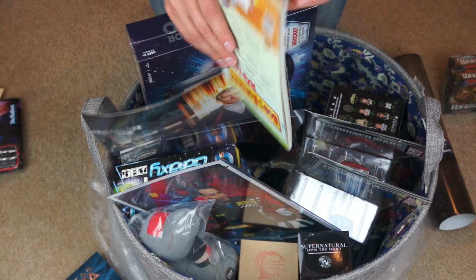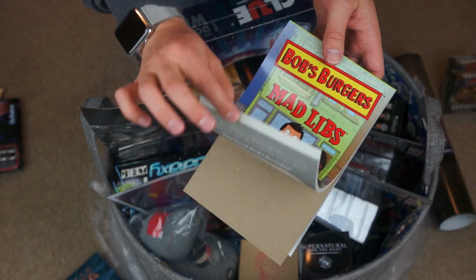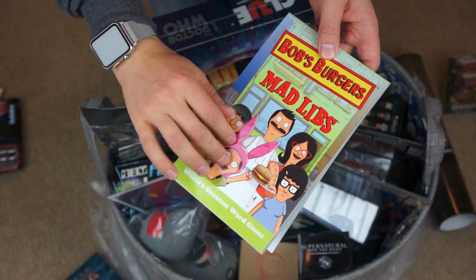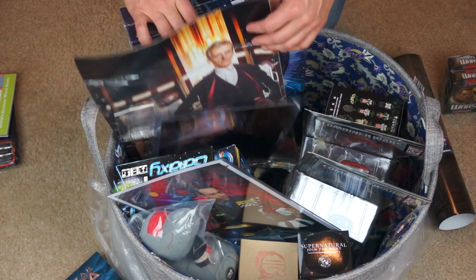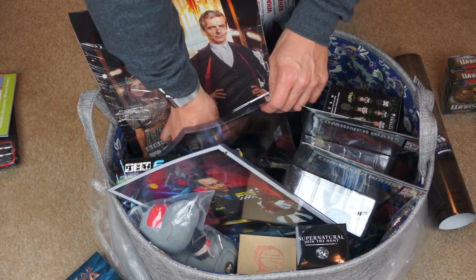And this is a Bob's Burgers Mad Lib. I don't watch Bob's Burgers, so this is whatever. Okay, I'm going to try this again here. I have some more room. There we go.